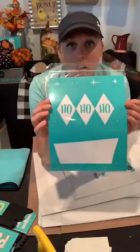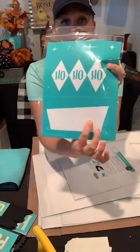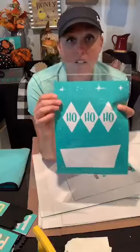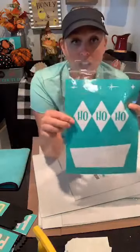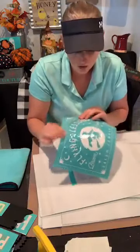I didn't look. Look at this. Ho, ho, ho. So can you envision making this red and then ho, ho, ho in this silver? And then these little things. I mean, is that not going to be cute? Oh, I cannot wait for Christmas. And I think we're only like 2 days into fall.